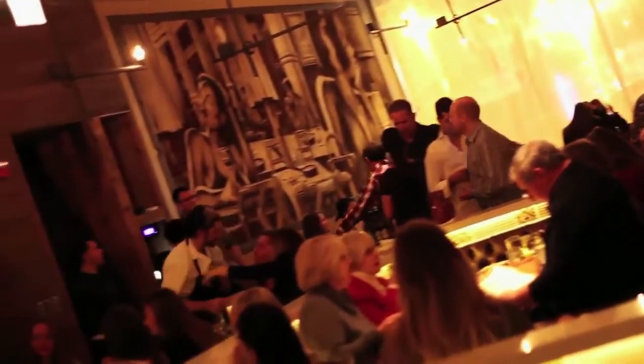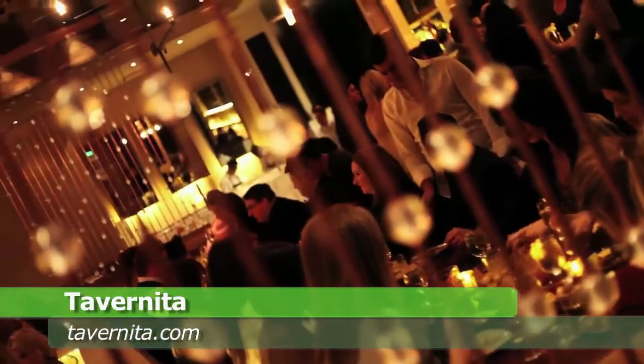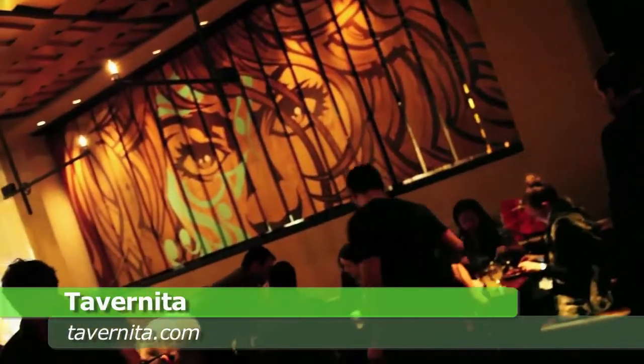Tavernita's main dining room, and then we have the Pincio bar called Barcito. And then there's also the late night lounge in the back that's going to have craft cocktails and a late night vibe to it. So those are the best Chicago food finds.